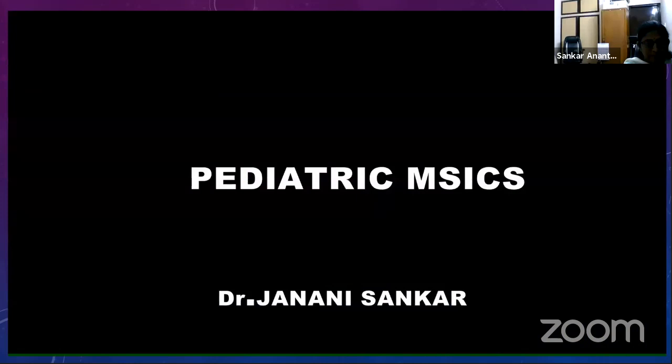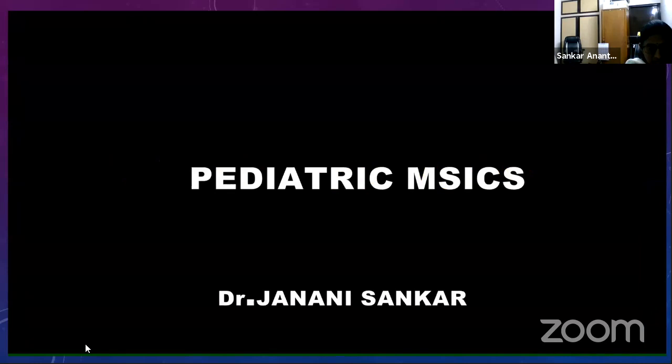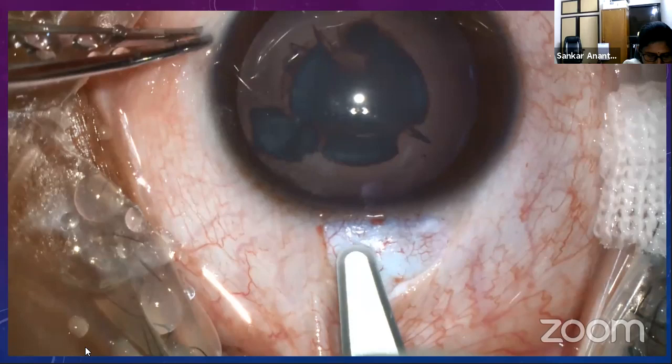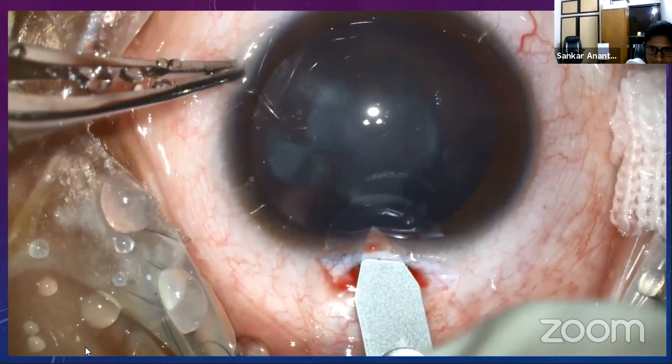So we are going to show a 3-minute video of pediatric SICS. Either scleral or clear corneal incisions can be made, depending on the preference of the operating surgeon. We prefer to use a superior wound as it is well covered by the upper lid. A scleral tunnel incision of 2.8 to 3 mm is made. The anterior capsule is stained with trypan blue.